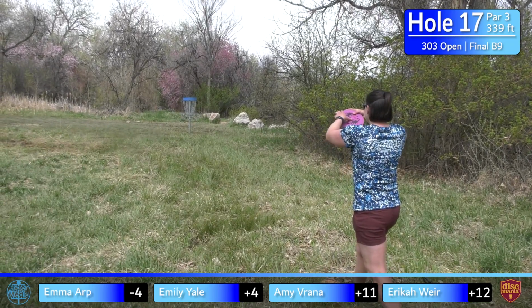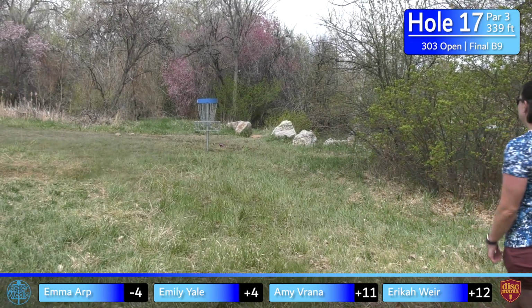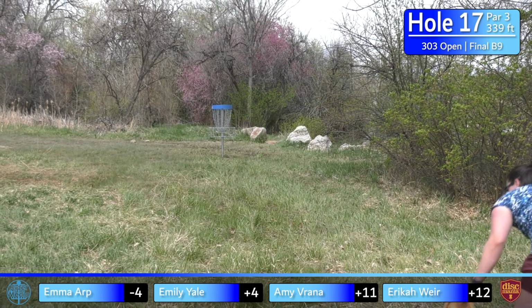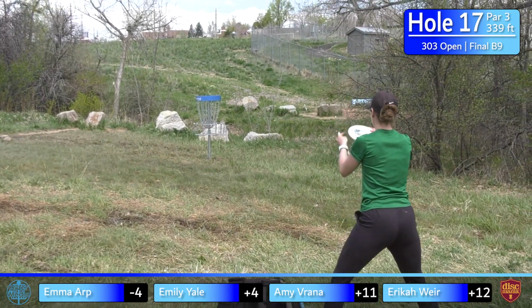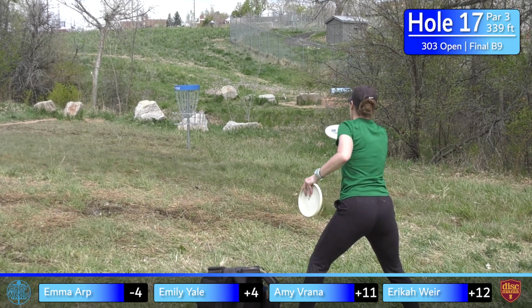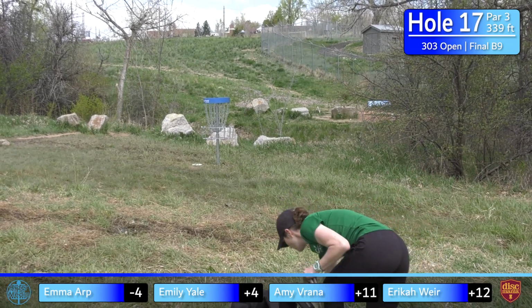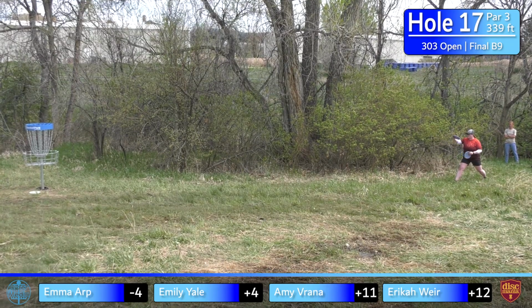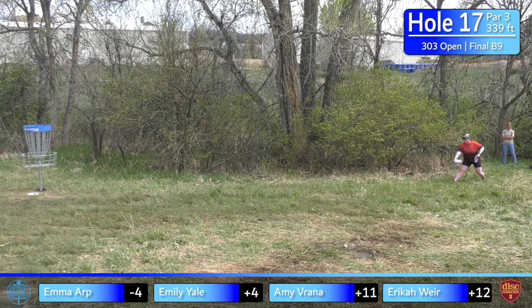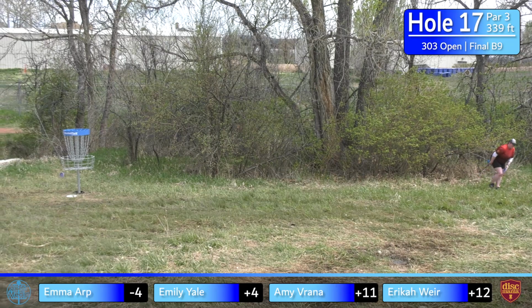Here's where Emily's drive landed. It does give her a clean look. She gives it a nice bid. Doesn't quite connect, just checks up nicely. That'll be an easy par for her. This was a great drive here from Amy. Here's a birdie look from Amy. Doesn't quite give it the height. This is Erikah for par. Oof. Great effort. Good commitment.